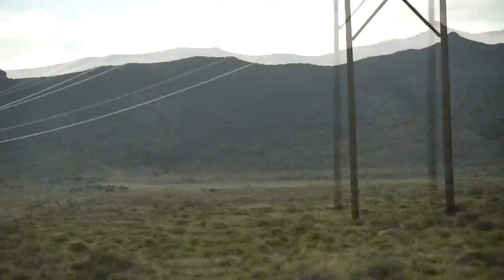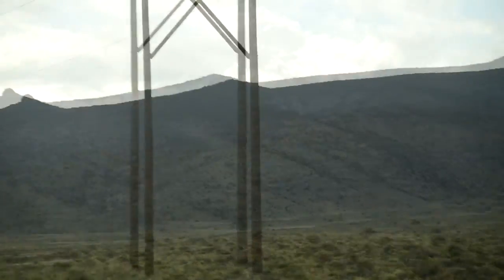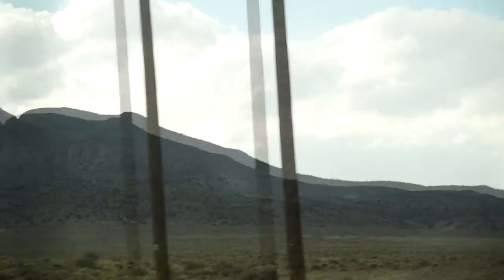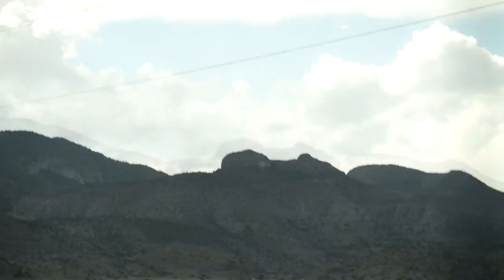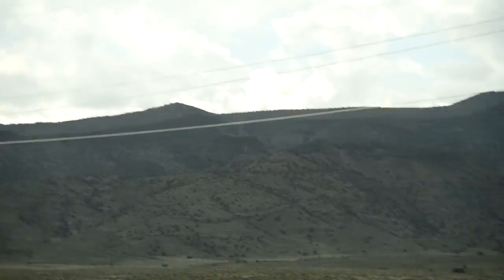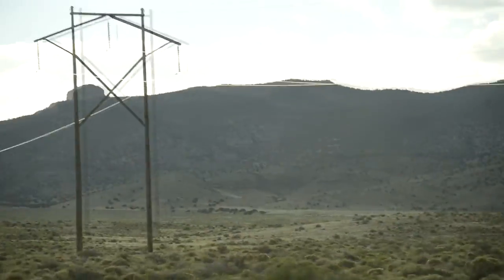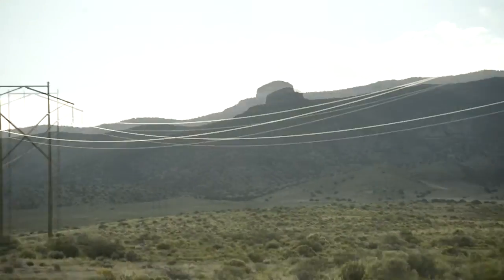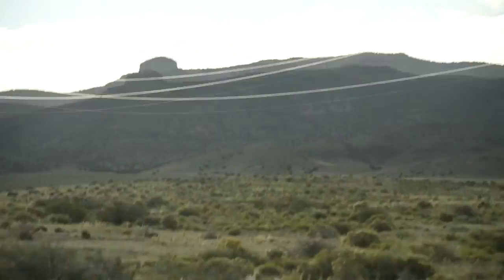See why they call this the House Range. It has little areas that look a bit like houses on top. Kind of knobs that you don't see on other mountain ranges as much. It's so dry, they kind of have almost little buttes on them, but not quite.